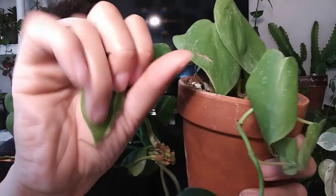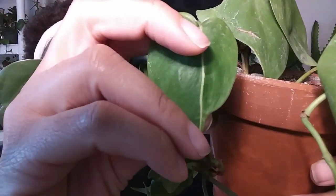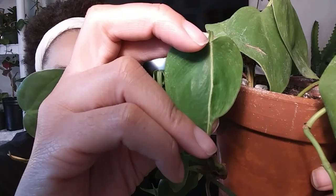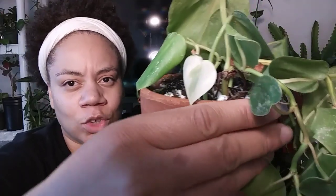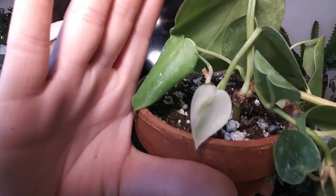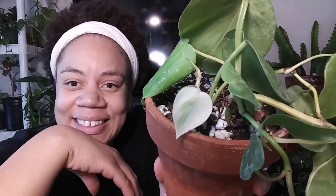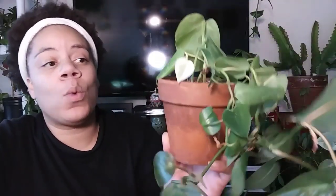So if you can take a look at this and sound off in the comments below what you think she might be. Is it just unique? Is it something the plant does uniquely? Or is it something she's trying to tell me? Is it a reverse variegation of something? I don't know what it is. So sound off in the comments below, you guys, and let me know what you think this beautiful baby might be. So, excuse me, let's move on.